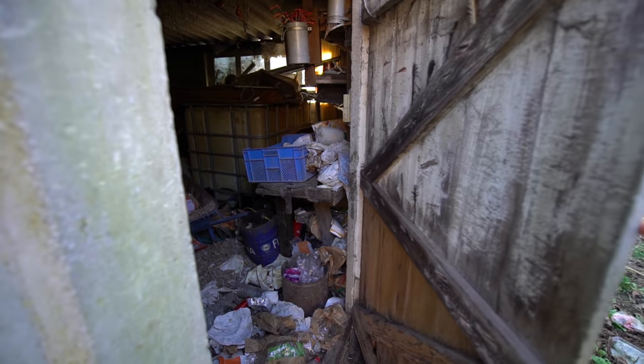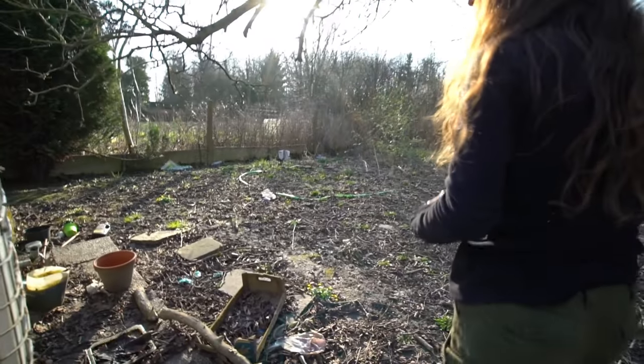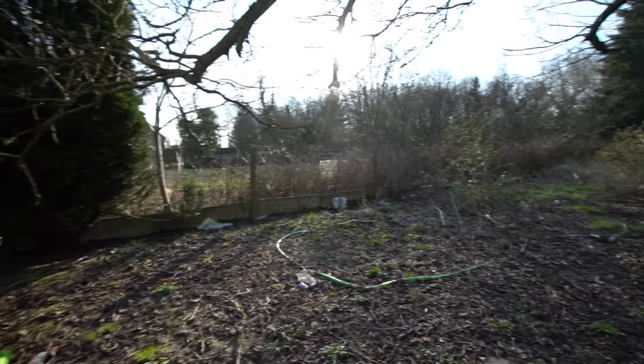It's looking like dead in there. There isn't, though. Yeah, look, she's getting in there. There she is. There she goes. Quite a lot of land back here. Yeah, it's nice. Really nice.